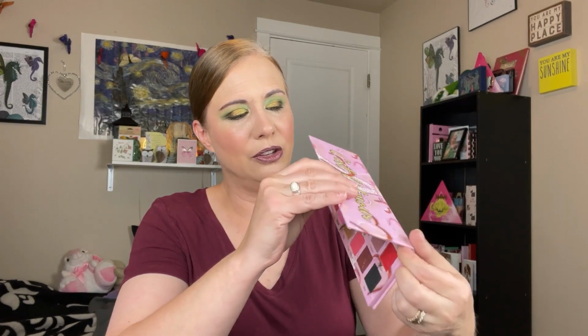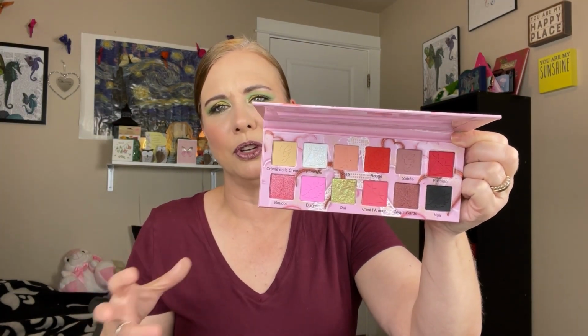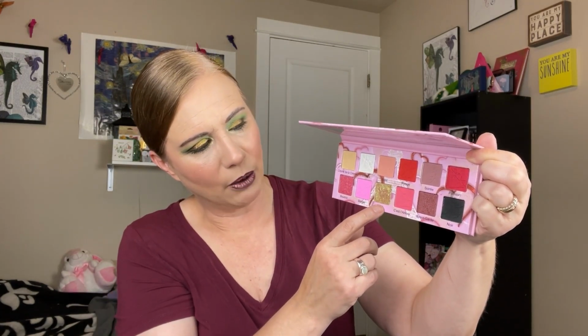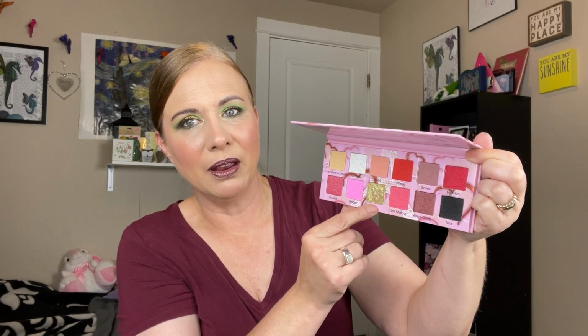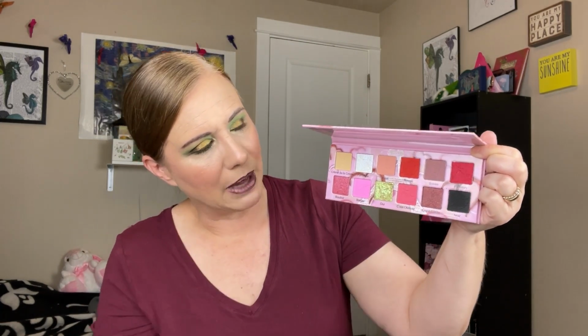Then we have this one from Gourmand Girls, and this is the C'est L'Amour palette. And I do think that this is a very unique color story. I mean, yes, you got a lot of maybe similar tones in here, like reds and pinks, but this shade right here, it's called We. Like right now it looks pink, but then it looks green. So cool. And I love the fact that there's a black matte in here.